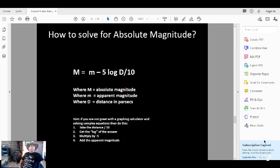Well, now here we go. Everybody wake up, perk up. How are you going to solve for absolute magnitude? This is how bright a star is from 10 parsecs, okay? M is absolute magnitude. m is apparent magnitude, how bright it is from Earth. And D is the distance in parsecs. So the equation is absolute magnitude equals apparent magnitude minus 5 log D divided by 10.